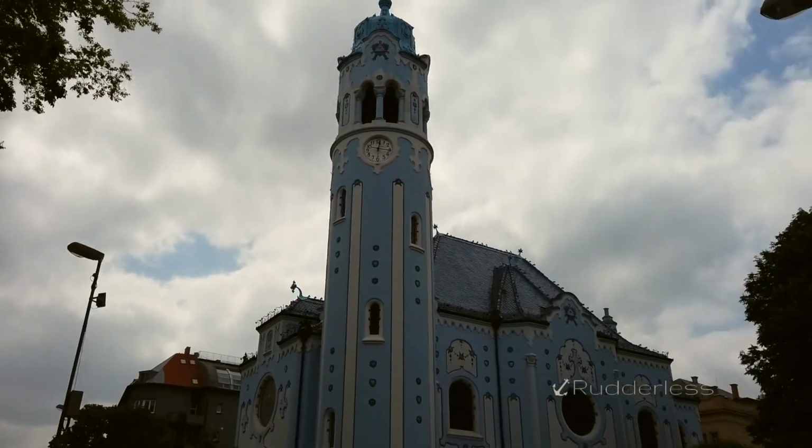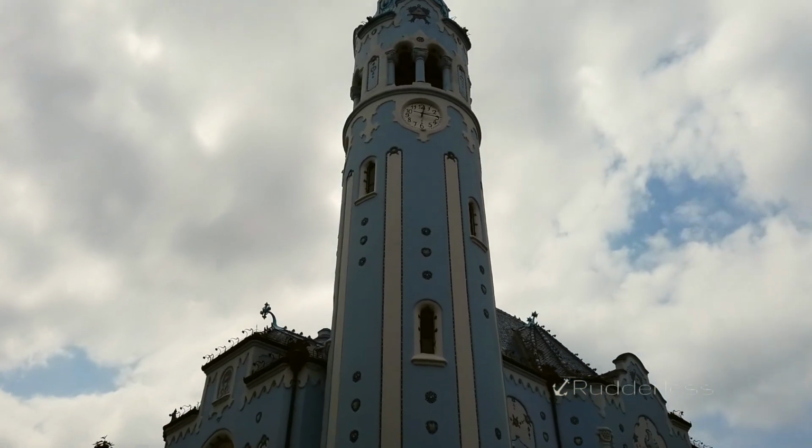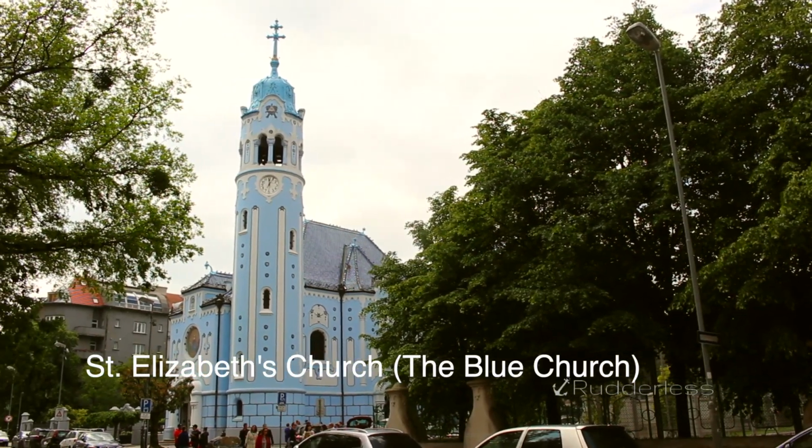So I'm on my way to see the Blue Church. I've seen pictures of it, and I love the color, this baby blue color. So I've been pretty excited to come see that. It's one of the most popular things to see here. So that's where I'm going next.